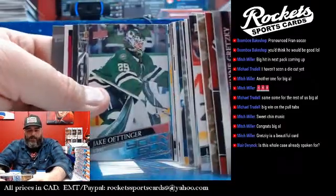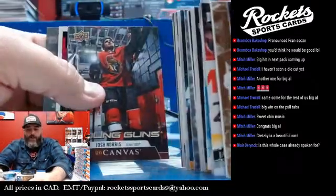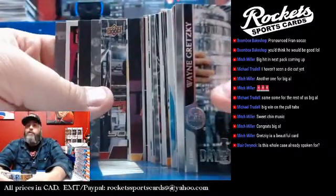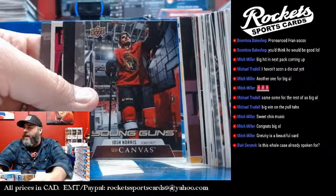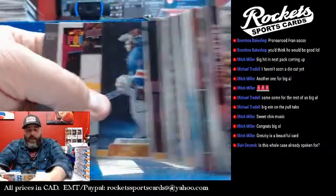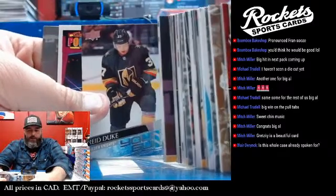Svechnikov, Dazzlers, Ottinger. Another Young Gun canvas, so there's 3 of them so far. Josh Norris. Sorry, you get 6, that's right. 1 in 48 packs, that'd be every 2 boxes. Shestrin with canvas, last year's one of the top rookies. Reed Duke.